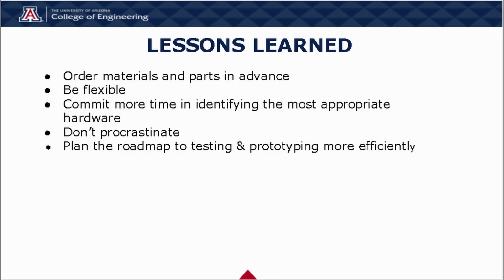The lessons that were learned during the project were several and include ordering materials in advance. In fact, backlogs in procurement can severely delay the progress of a project. Also, due to the multidisciplinarity of the project, keeping a flexible approach during the design phase is critical, as it is during the testing and prototyping phases.